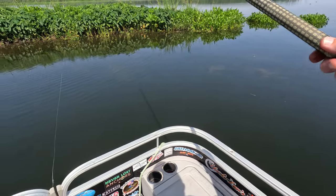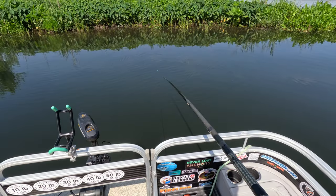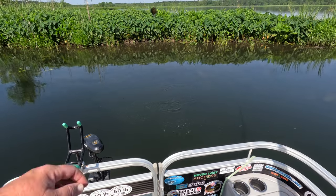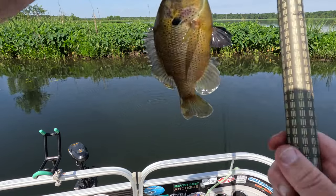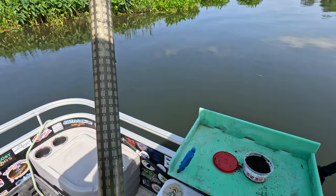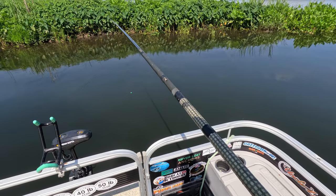See if we can't find a few more. That way I have three different kinds of bait for catfish. Oop, there's another one. Oh, he fell off. Ooh, that's a better one. Ooh, stump knocker. Check that out, guys. It's a spotted sunfish. Better known as a stump knocker down here in South Carolina. Awesome catfish bait.